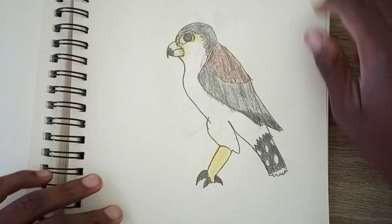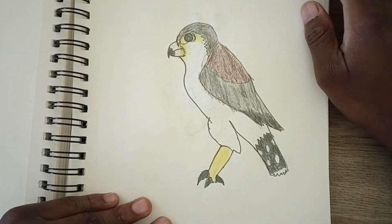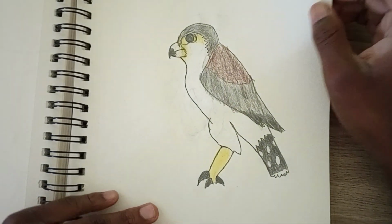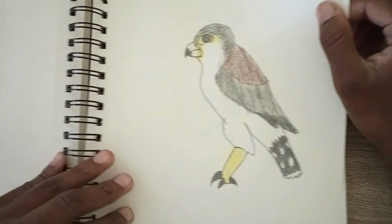Here's the Pygmy Falcon that I also did a video on. Pygmy Falcons, which are just adorable. They probably are fierce too, because they have talons just like normal falcons do, even though they're kind of small.